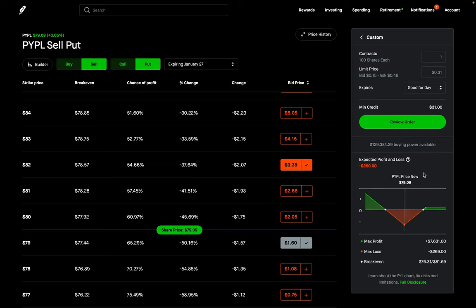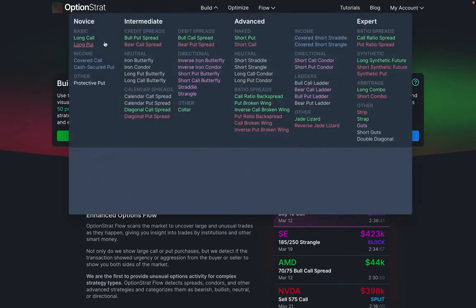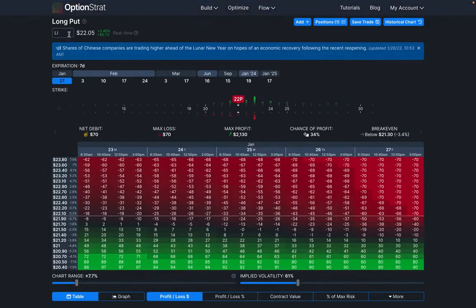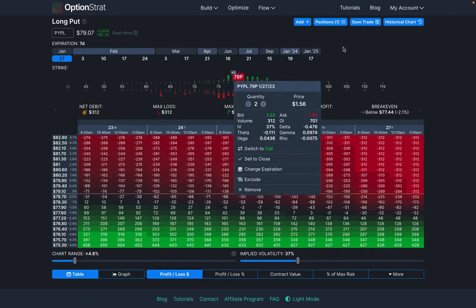But let's actually go over to OptionStrat and visually take a look at this. So let's go to a new tab here in OptionStrat and let's go to build. And again, we'll just start off with long put here. So let's go to PYPL, PayPal, and then our expiration was January 27th. And then again, we were buying 1 put at the $79 strike. So I said, okay, now we're going to go ahead and buy another put here, same strike, same expiration. So let's just do 2 here.